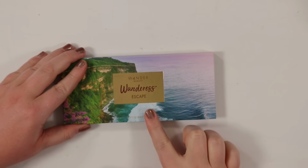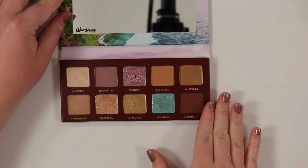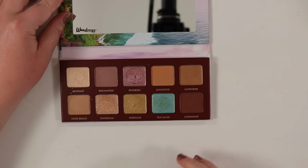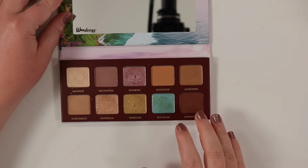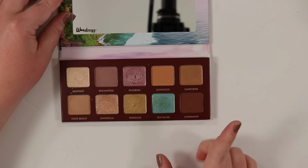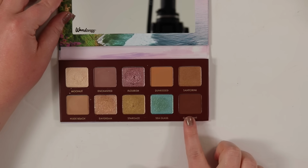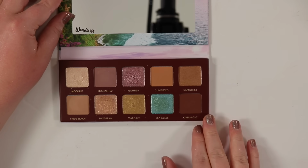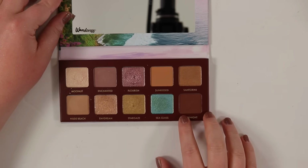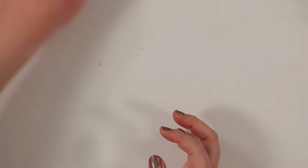This is another Wondrous palette from Wander Beauty. This is the Wondrous Escape. Really beautiful, but again, formula I'm still working with. So I really hope that I can find a way to make it work because this one I like even more than the other color story. I love that shade. I love this brown. There's some really great stuff going on, but I need to make the formula work a little better than the times I've used it. I'm going to keep that for now though, still testing.